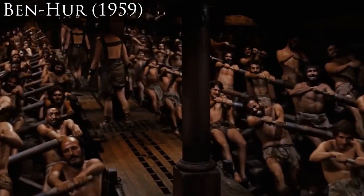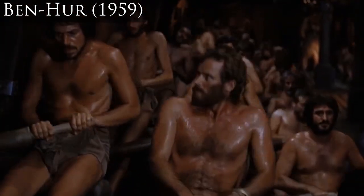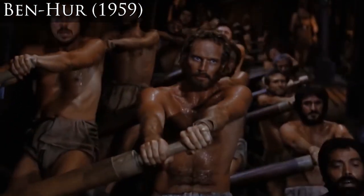If a galley slave started to slow down or failed to keep pace with the rest of the group, they risked being beaten by their captors. This ensured that galley slaves exerted all of their energy moving these ships about. In fact, in a few depictions, you see galley slaves that are rowing so hard that they start to pass out. That's not that uncommon, because either you row and you give it your all, or you're going to get beaten to near death. Rock and a hard place there.